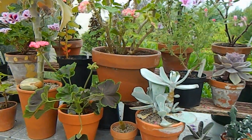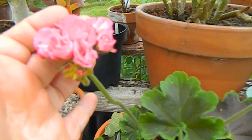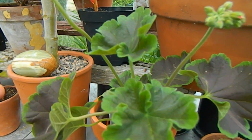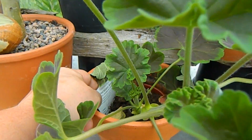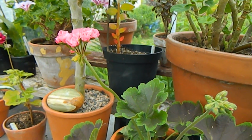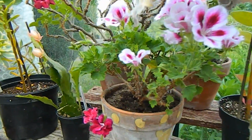Moving along, there's that Pelargonium I got at the bloom show. Oh, I'm not sure if I've uploaded that video yet. Goodness, I'm behind. Anyway, you'll see it. Chocolate rose. Unfortunately, I lost the one I got at the bloom show last year. And, oh yes, this is very exciting.